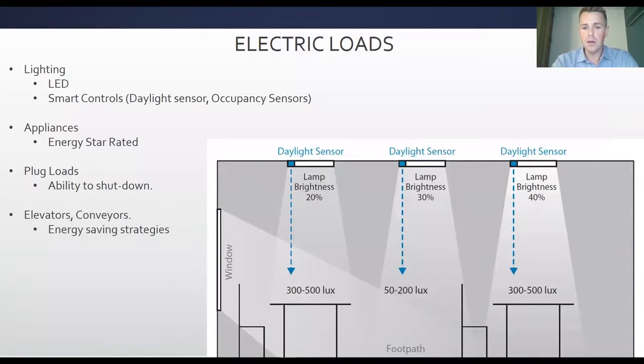The controls and dimming is awesome. But some of the other items that are pushing the envelope as far as lighting goes are the smart controls. So the daylight sensor and the occupancy sensor.